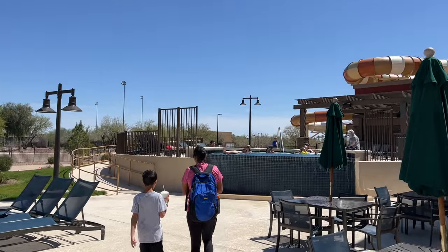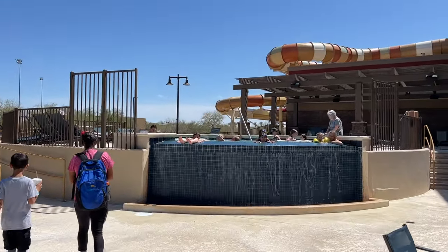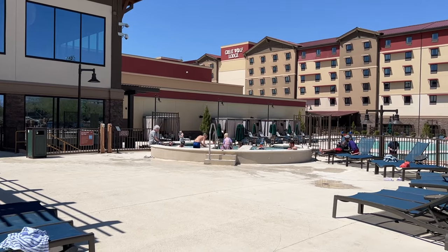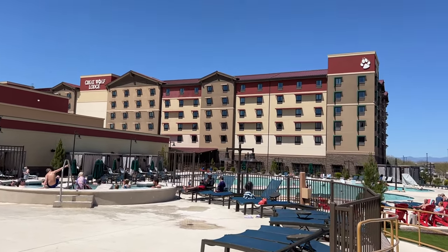They also have a hot tub, and it looks like it's a type one, though the water, you know, pushes over the edge here. That's pretty neat. Quite a huge hot tub. It's called Northwoods Springs is their hot tub there. Gorgeous view of the whole lodge from up here too.